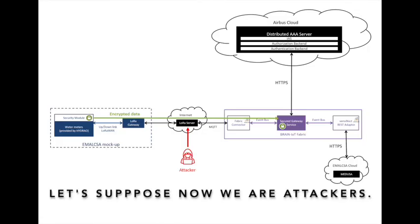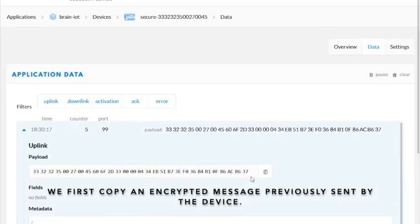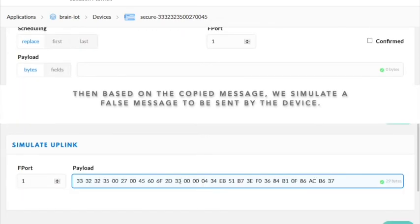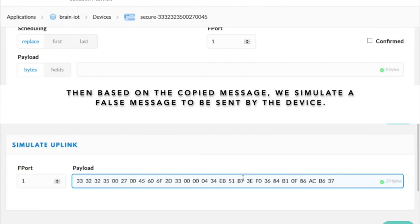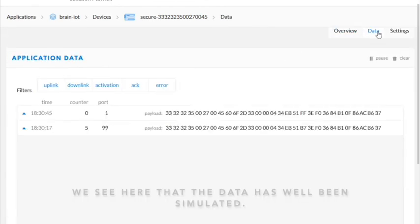Let's suppose now we are attackers. We are going to do the same man-in-the-middle attack as for the unsecured device. We first copy an encrypted message previously sent by the device. Then based on the copied message, we simulate a false message to be sent by the device. We see here that the data has well been simulated.